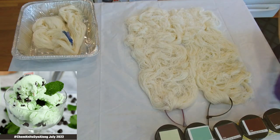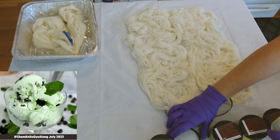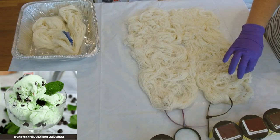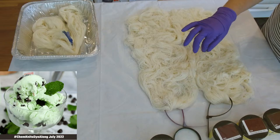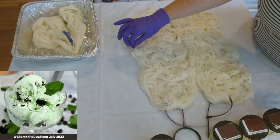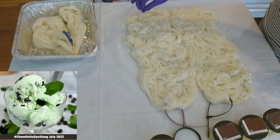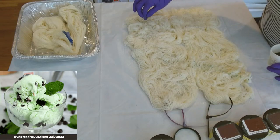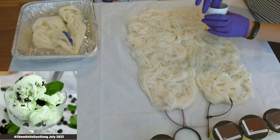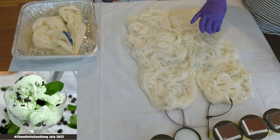Okay, but let's start with some spearmint breeze. I think that this color has some like fluorescent lemon in it. It is a beautiful, beautiful color, but it's not quite, it may be too bright for what I am hoping to evoke.